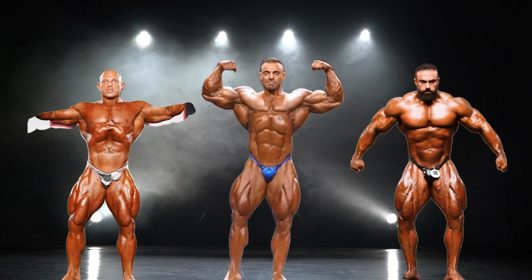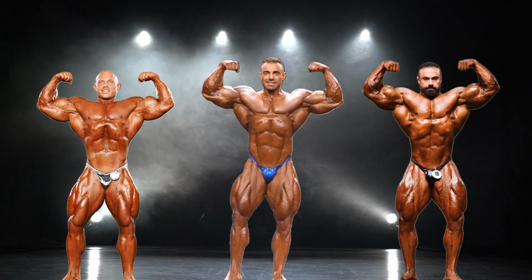The front double is a flawed pose for each competitor, however they all look very aesthetic. Martin has the best quads in terms of separation, fullness, and raw muscularity, and a great vacuum and V-taper, but lacks arm detail and wow factor.